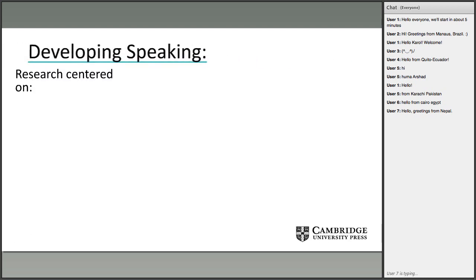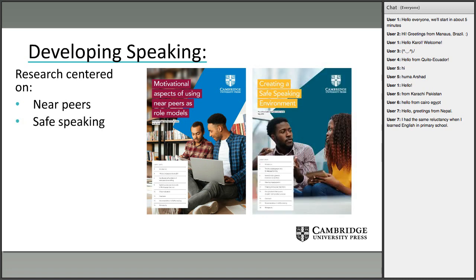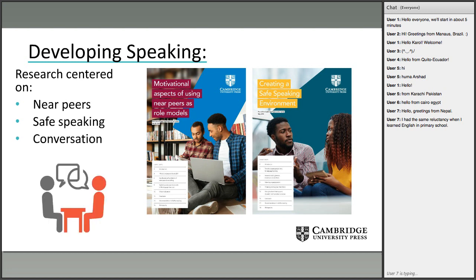And so this led us to consider a couple of different areas of research. One was around near peers, and the idea of looking at how we can use our peers who are learning English with us, who have learned English before, in order to motivate us to be better language learners. We also looked at research surrounding this idea of a safe speaking environment. So how is it that we create a safe speaking environment? What is a safe speaking environment, and what does it do for language learning?